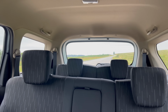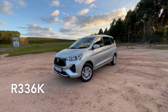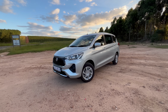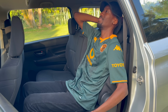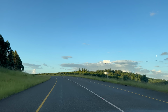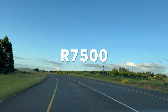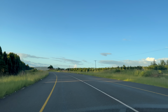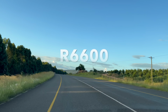The sweet spot in the Rumion range is the mid-spec SX manual, and it costs 336,000 rands. So if you finance a 336,000 rands car for 5 years with no deposit and no balloon payment at an interest rate of 11.75%, you are looking at a monthly installment of around 7,500. And if you choose to finance your car for 6 years, you will pay around 6,600 per month.